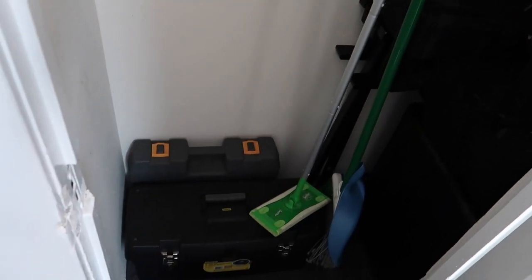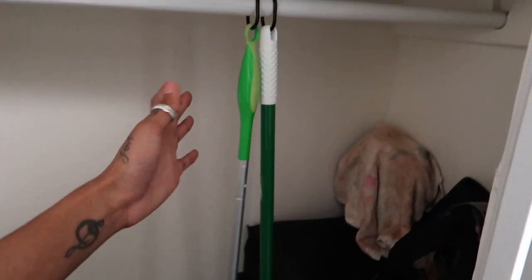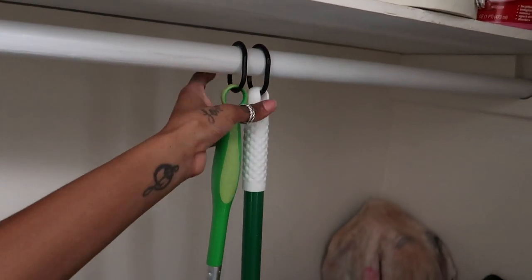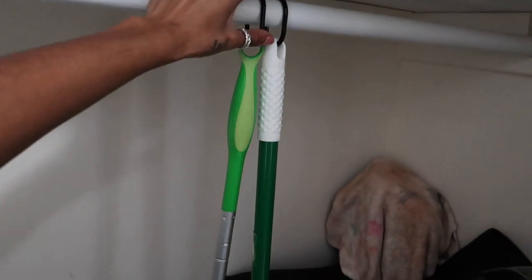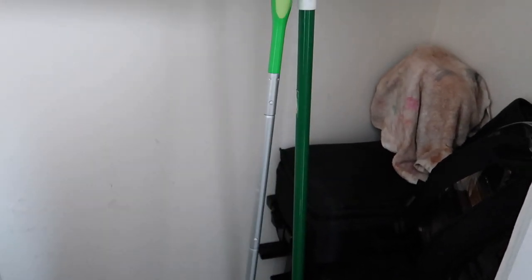And here is the closet. It looks so much better than it did before. All of this stuff was over here. It was just looking too cluttered. And I know they have little hangers for this, but this is what I had for now. So these are just curtain hangers. I just put them on there so they're hanging and not hard to reach. So I can just literally grab it right there.